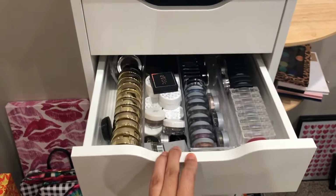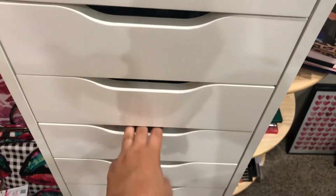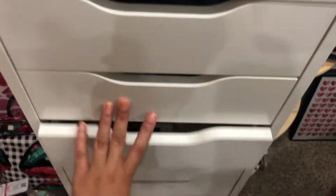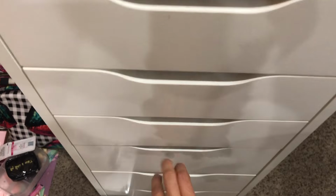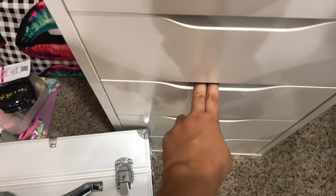Currently, I have a lot of eyeshadow singles in all of these drawers up here. Just single eyeshadow type products, as you can see, and then I don't even know, some random stuff, eyeshadow palettes. I think the rest of these drawers is eyeshadow palettes. So this is just kind of an overflow storage right now, and then over here are some more of my more frequently used eyeshadow palettes.